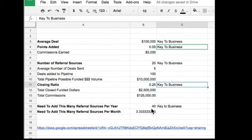So this is just a little metric. These are the things you've got to really key in on to become successful in the business. And once again, that's the average deal, how you price the deal or how many points you add into the deal, the number of referral sources, which is the key thing, and then your closing ratio.